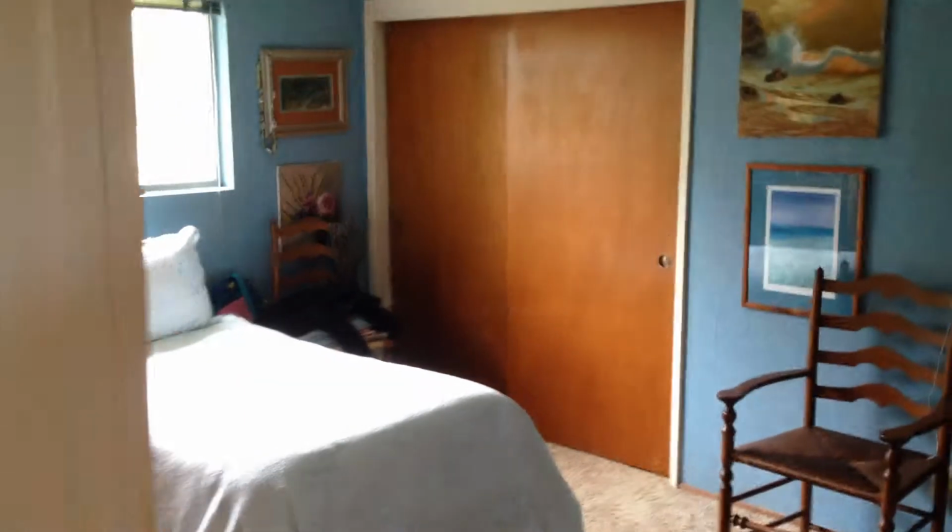So we've got 2 more bedrooms on this end of the hallway. This is probably a linen closet or something. Yeah, we got a linen closet here at the end of the hallway. Pretty traditional. And then we got 2 secondary bedrooms.